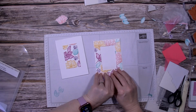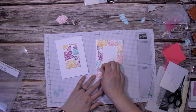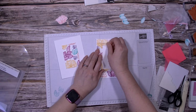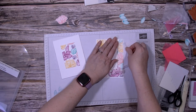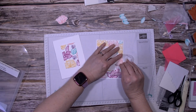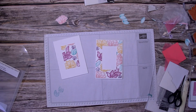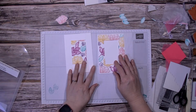And this one. Oh. Oops, so you can see that I have taken a tiny bit off. However, all right, so our two cards, we've got them.